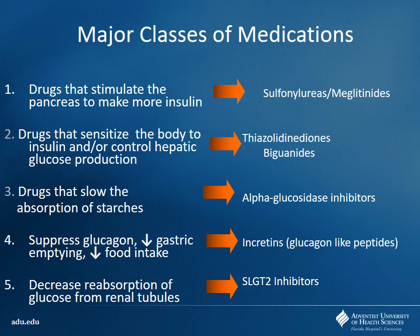So here are the major classes of oral medications we're going to use to be treating our type 2 diabetics. The first one, these will be our Sulfonylureas and Meglitinides. These are two classes of meds that work very similarly. They help to stimulate the pancreas to make more insulin. Okay, so that's one way we can do things.